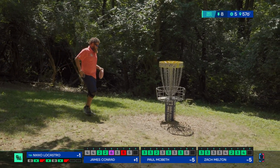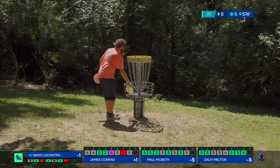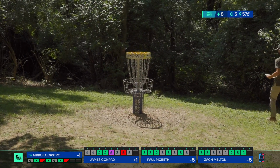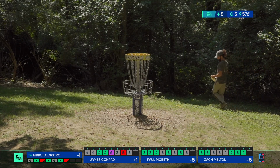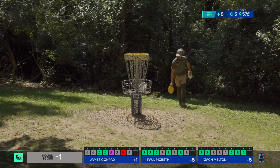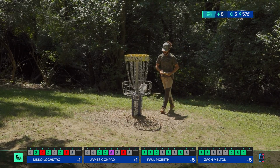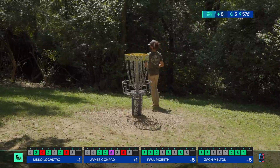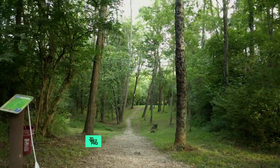Melton with the only birdie on the card. Super surprising to see, as this is the second easiest hole on the course, 0.3 strokes below par on average. Yeah, it looked like Nikko kind of caught himself in between the putts. He's been doing the spin putt and then his other traditional putt, and sometimes you get caught in between there.